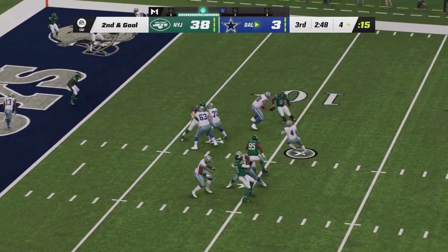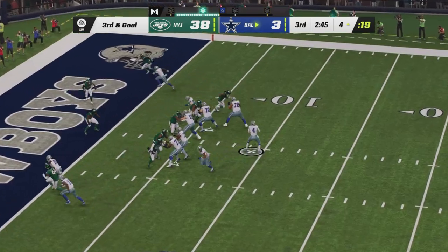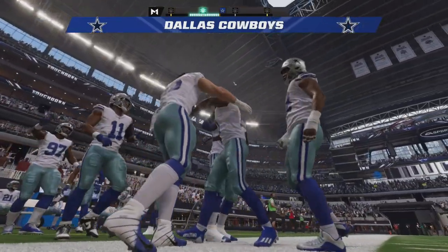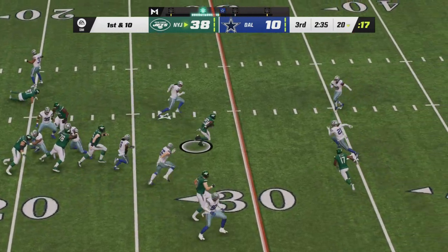Prescott to throw it. And that is incomplete here. Now Prescott. That ball is caught. It's Gallup. Touchdown, Cowboys.